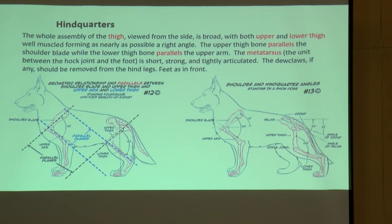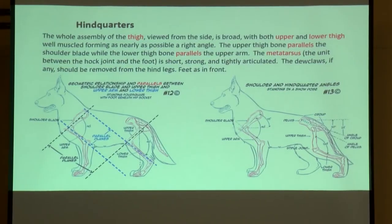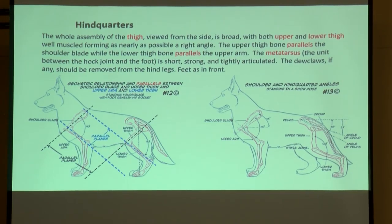So think of those four words, but it starts with propulsion from the hindquarter. So you need a good, strong hindquarter. And one of the things that you need is a short, strong hock. Long hocks don't function as well. Long hocks equate to longer pasterns. So there's a weakness there.